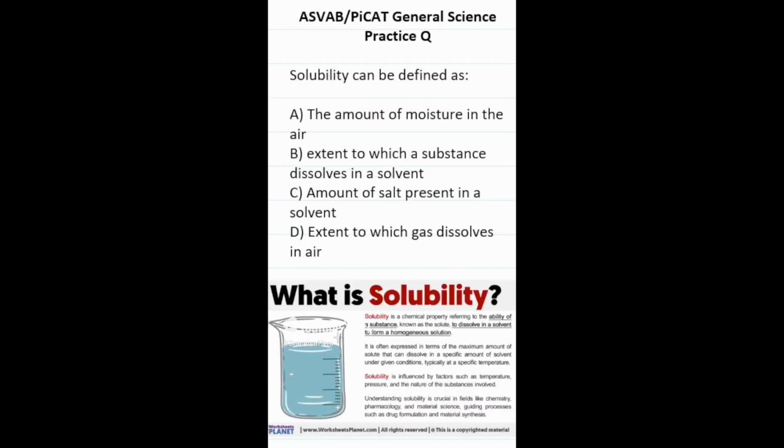ASVAB PiCAT General Science Practice Test question says solubility can be defined as. Here's the technical definition. Solubility is a chemical property referring to the ability of a substance, known as the solute, to dissolve in a solvent to form a homogeneous solution. In other words, it's the extent to which a substance dissolves in a solvent. B.